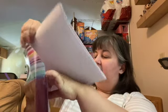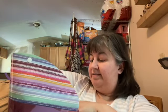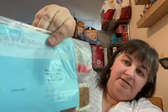So, I said, you know what, I'm just going to restart this. And I'm going to restart it on a piece of linen or even weave or something. I went looking through my stash to see what I had. I'm still going to be using the same DMC. And this is an antique white. It's the Zweigart antique white 28 count.